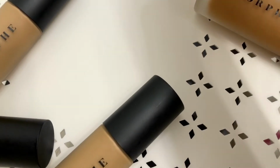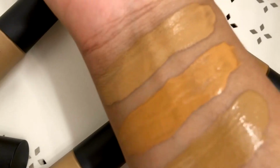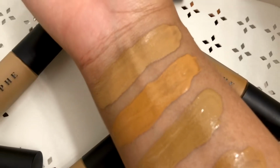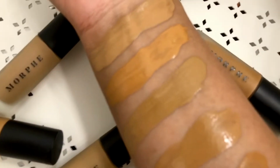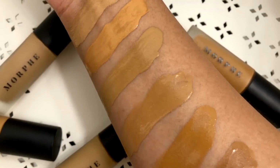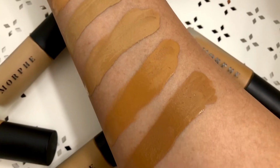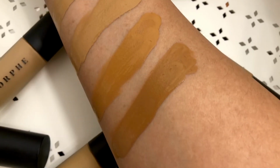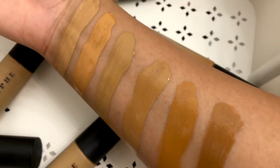I wish they had an actual neutral undertone, but I did find a good match. So here they go. All right, the first one is Tan 22. Second one is Tan 23. Third one is Tan 24. Fourth one is Tan 25. Next one is Rich 26. And the last one is Rich 27. So you can see, these are the shades.